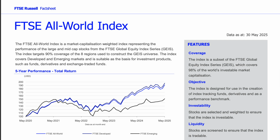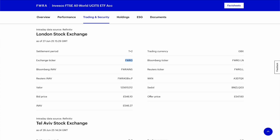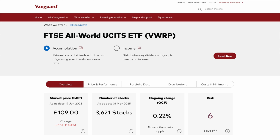So if that sounds like something you're after, I've got two options for you, and they both track the FTSE All-World Index. That's an index that covers over 4,600 companies, and it's going to give you that global exposure that you need. The first option is from Invesco with the ticker symbol FWRG. This is a slightly newer fund, but a very respectable broker, and it has an ongoing charge of 0.15%. The second option is from Vanguard with the ticker symbol VWRP. This fund has been around longer than the Invesco fund, and it's also larger in size. Vanguard is probably one of the most famous ETF providers, but you'd also pay a cost for that with an ongoing charge of 0.22%.